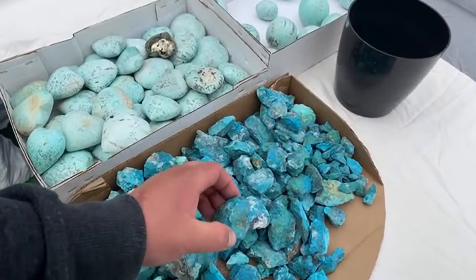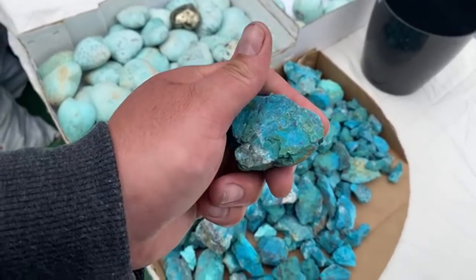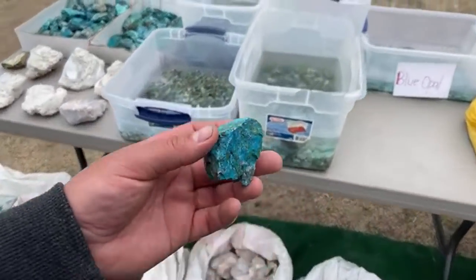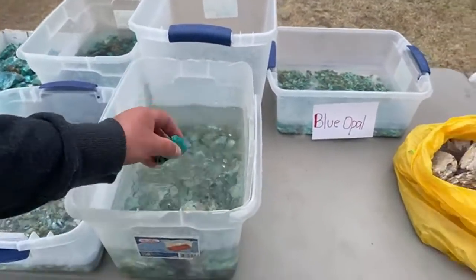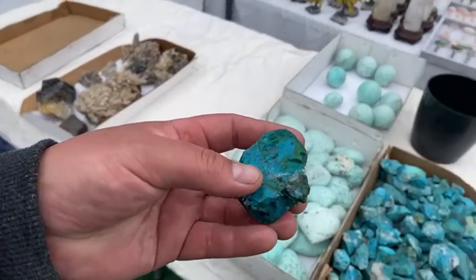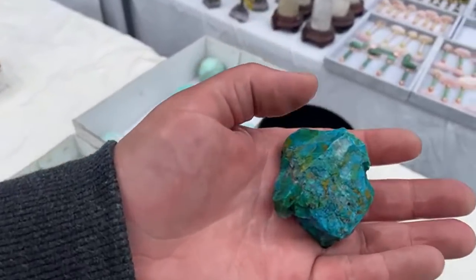Chrysocolla has definitely become a lot easier to sell. People are starting to appreciate it as is. It has its own identity as a mineral again. Back in the day, I would often see people try to sell chrysocolla as turquoise. Now it has its own identity.